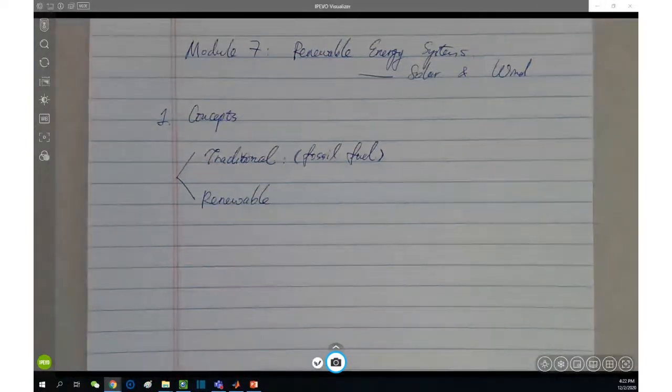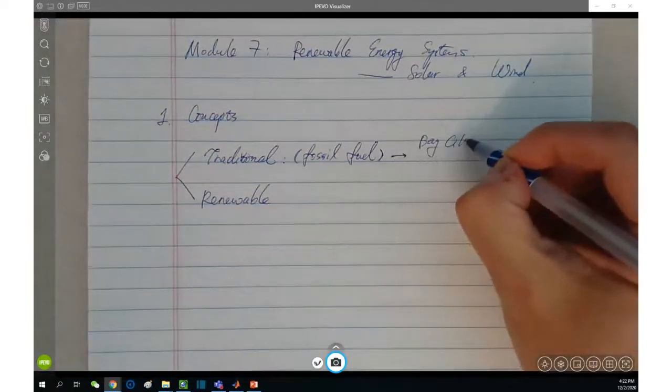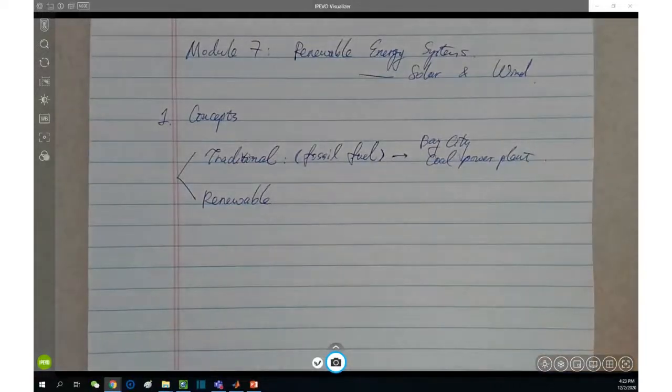And the closest power plant, as far as I know, is a Consumers Energy one at Bay City, right? I always lead my 471 class on a few trips over there. Does anyone know what kind of power plant they are running? What is the Bay City one? Coal, yep, a coal power plant. It's coal, actually, correct.